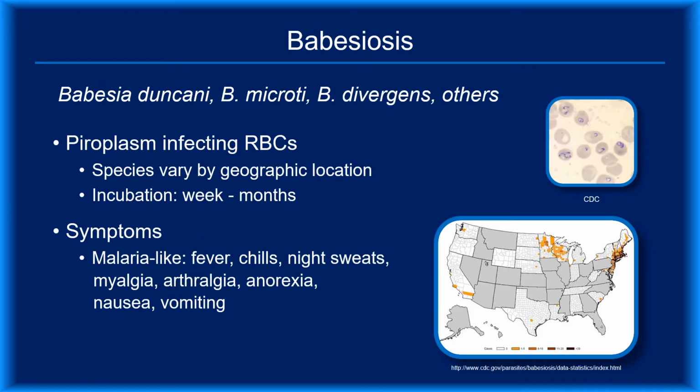Infection with any one of several Babesia species may give rise to babesiosis. The map indicates which areas of the country are most affected. Individual species tend to cluster into distinct geographic locations, but there is some overlap. Babesia duncani is a predominant West Coast species.